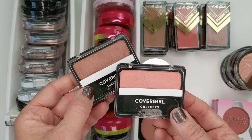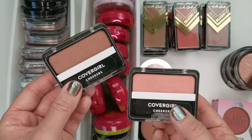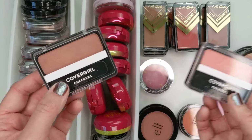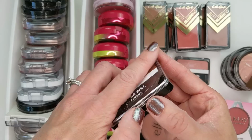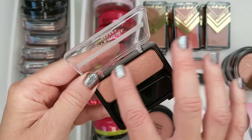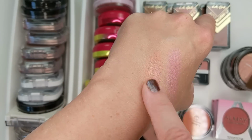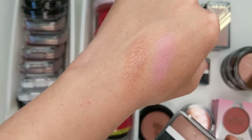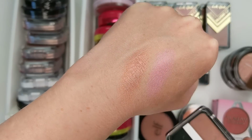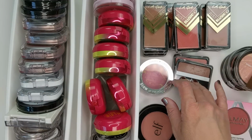Next up, we have the CoverGirl Cheekers. I have the shades Rose Silk and Soft Sable. I feel like those are really popular colors from this line, but these just have a nice formula again. I feel like I want to swatch everything now. These are just an underrated formula. I know Emily Noel does talk about them a little bit, but they just have a hint of glow. They're so pretty, honestly, and very subtle. So if you don't want a super overpowering blush, those are really nice.